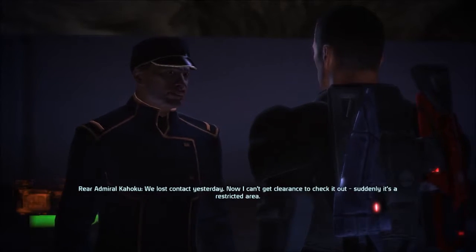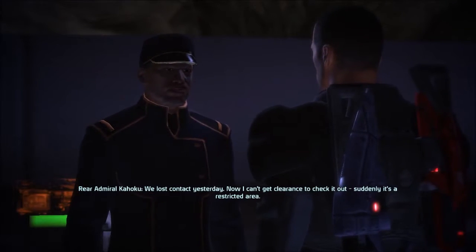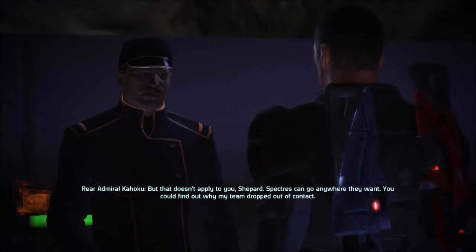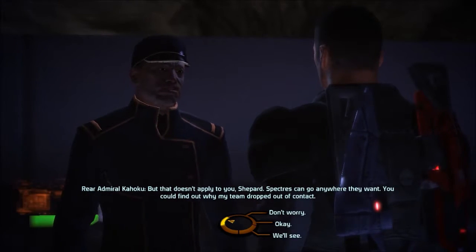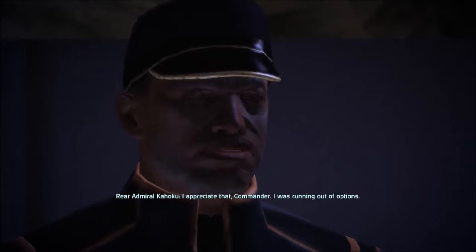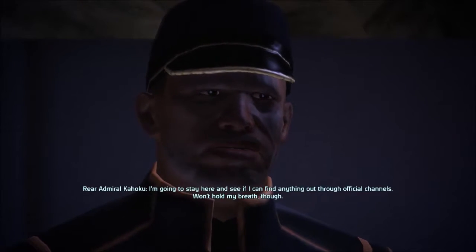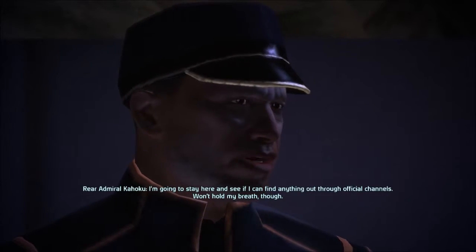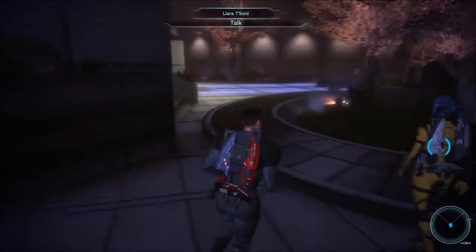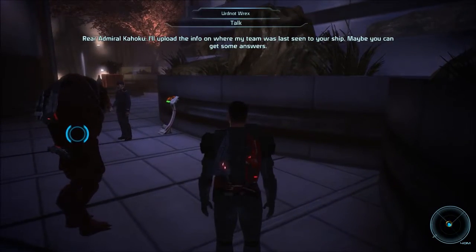And? We lost contact yesterday. Now I can't get clearance to check it out. Suddenly it's a restricted area. But that doesn't apply to you, Shepard. Spectres can go anywhere they want. You could find out why my team dropped out of contact. Sure. I'll find them, Admiral. I appreciate that, Commander. I was running out of options. I'm going to stay here and see if I can find anything out through official channels. Won't hold my breath, though. I'll upload the info on where my team was last seen to your ship. Maybe you can get some answers.